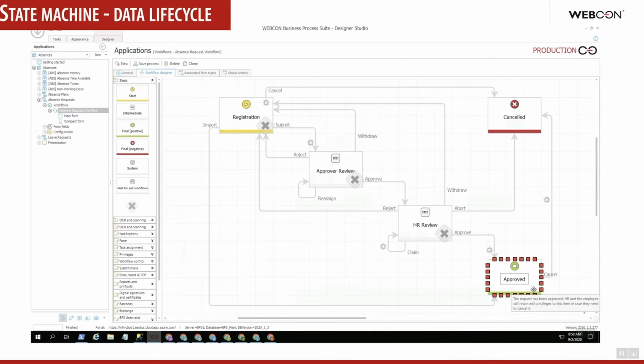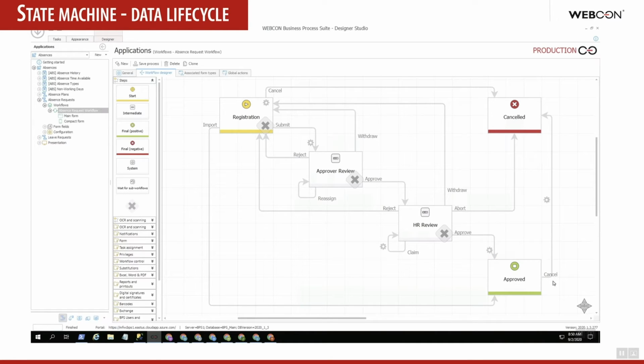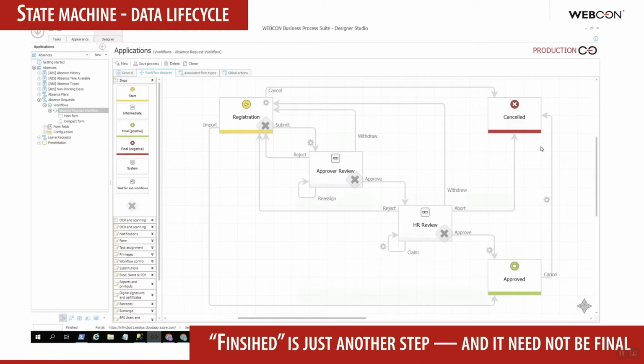Here's what it looks like in a data lifecycle. You see, I happen to have something here that is approved, and I'm going to move it from approved to canceled. Approved is where you would normally end something. But in our world, finished is just another step, and it doesn't even have to be final. Yes, we're now in the finished state, and that data will stay there forever.